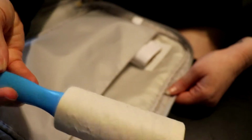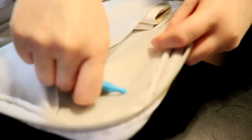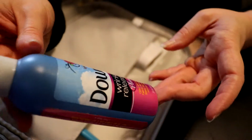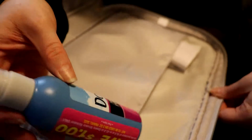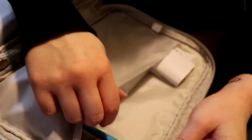And next, a lint roller. Again, a travel size lint roller. You need a lint roller. You just do, okay? Okay. Get in there. And then I got this travel size Downy Wrinkle Release Spray. It also has an odor eliminator, so it helps freshen up clothes after being in a suitcase. That's what I use it for more. It does work. It works better as an iron aid rather than de-wrinkling something, but it helps a bit. I use it mostly to freshen things up.